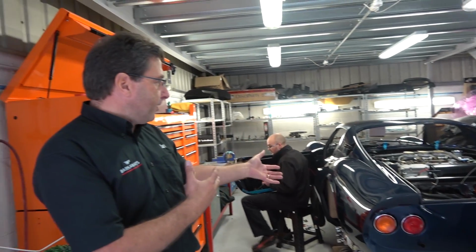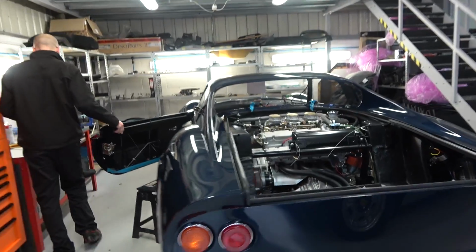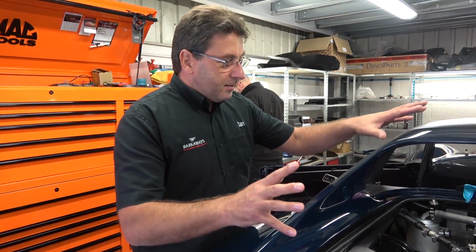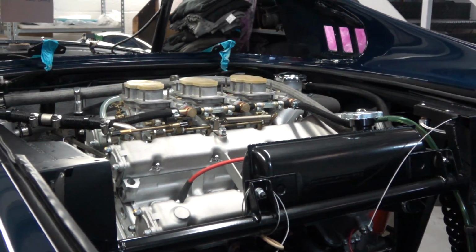So as an example of what we do, we'll take on a car that's a rolling car complete or a box of bits, and we will build it back together again. Rebuild it as if it's brand new. Look at this engine bay. And everything we put back to original factory. So there's no throttle bodies or any new stuff. We've got to put them back all about the original numbers as it came out of the factory.